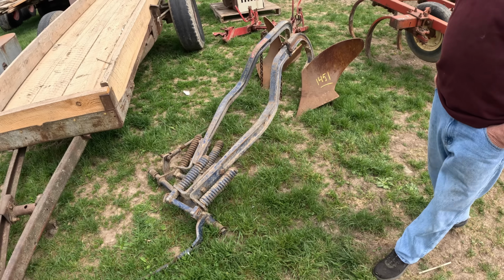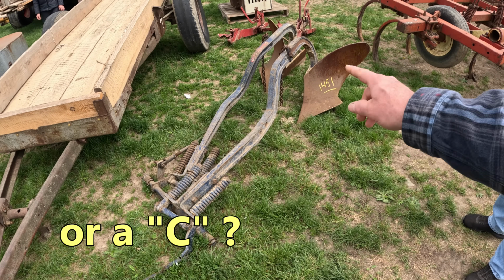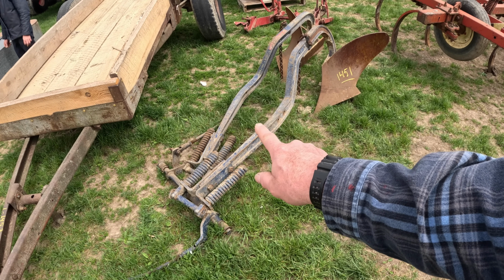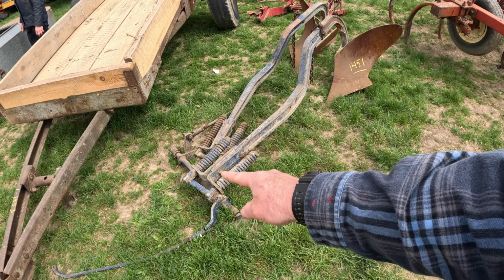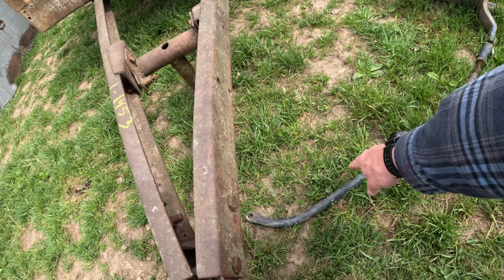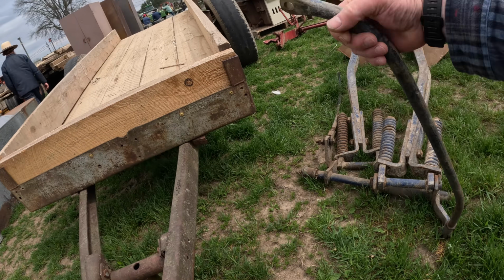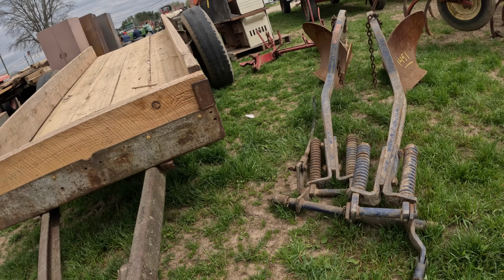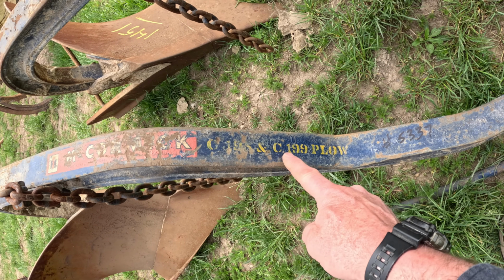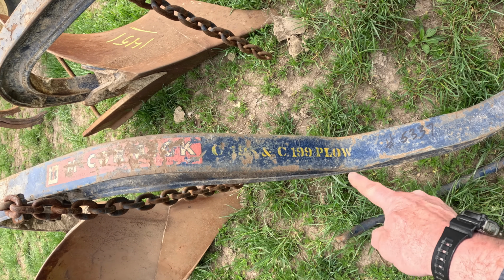I don't know. This is a two-way plow. Must fit an A. You raise one bottom or the other depending on which way you're going. This comes up under the undercarriage of the tractor. Hooks to hydraulics there. These hook to the rock shafts on either side to raise one side or the other. There's another one over there. McCormick C195 and C199 plow.